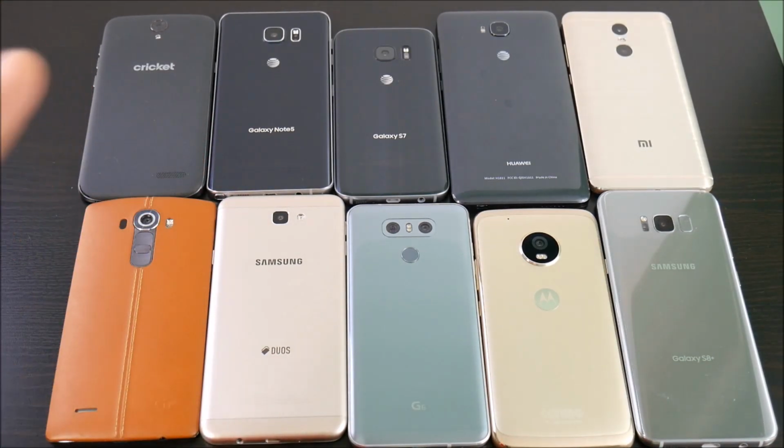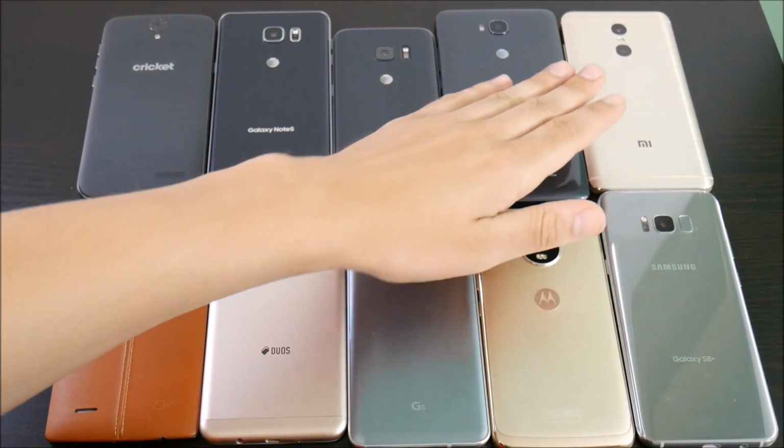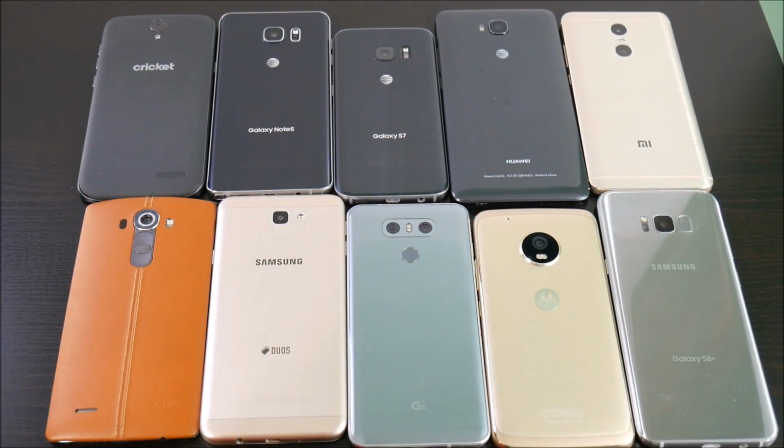So if you want to save a buck and you want a great bang for the buck type phone with great build quality and great looks, then the Chinese phones like Xiaomi, Huawei got some great options for you out there.